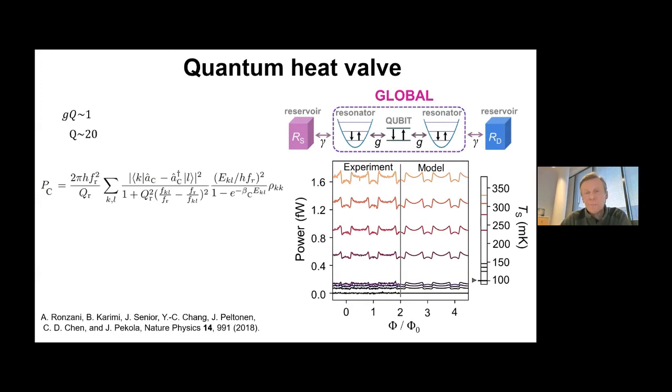Exactly. And maybe I didn't get it. So when you say strong coupling, what do you mean? What is strongly coupled to what? Absolutely. So nothing is coupled strongly. In fact, it is just a question of the relative strengths of these two different couplings here.